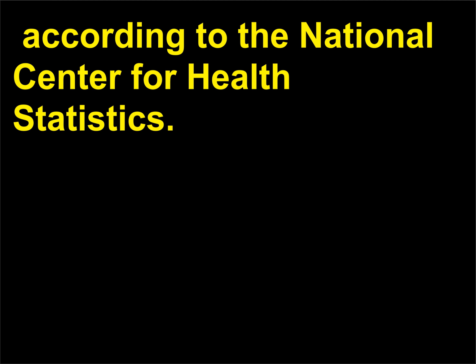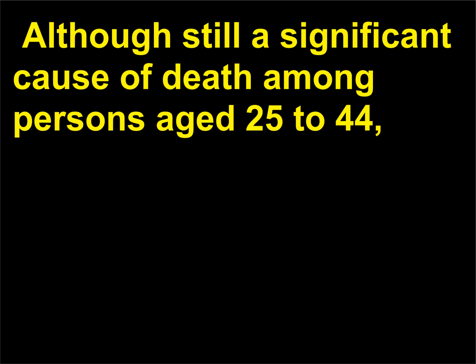According to the National Center for Health Statistics, although still a significant cause of death among persons aged 25 to 44, it is no longer the most common cause of death.